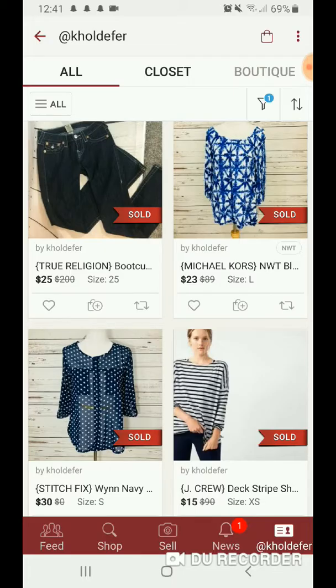This Michael Kors top surprisingly got a lot of attention, and it sold for $23. I'm trying not to pick up Michael Kors anymore unless it's really, really cute. It may have sold well because it was new with tags. I mean, I'll pick up Michael Kors purses and shoes, but their clothing doesn't do that well for me.